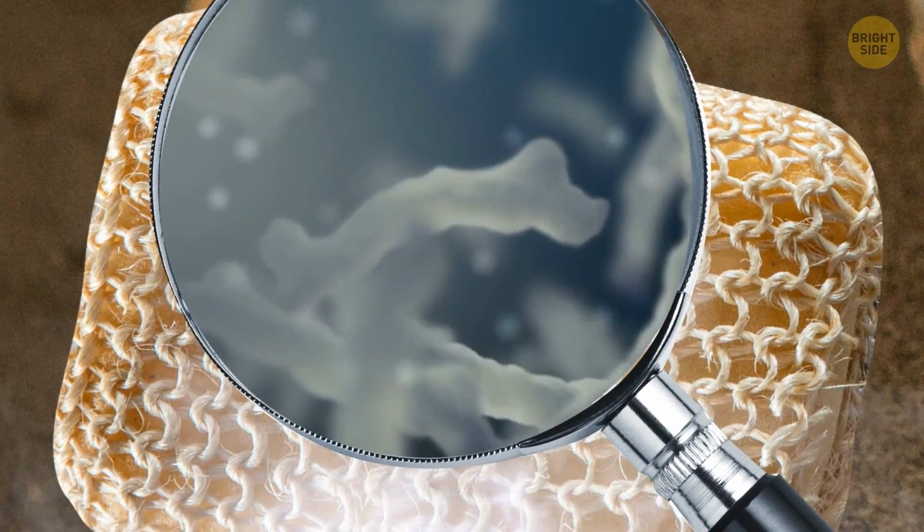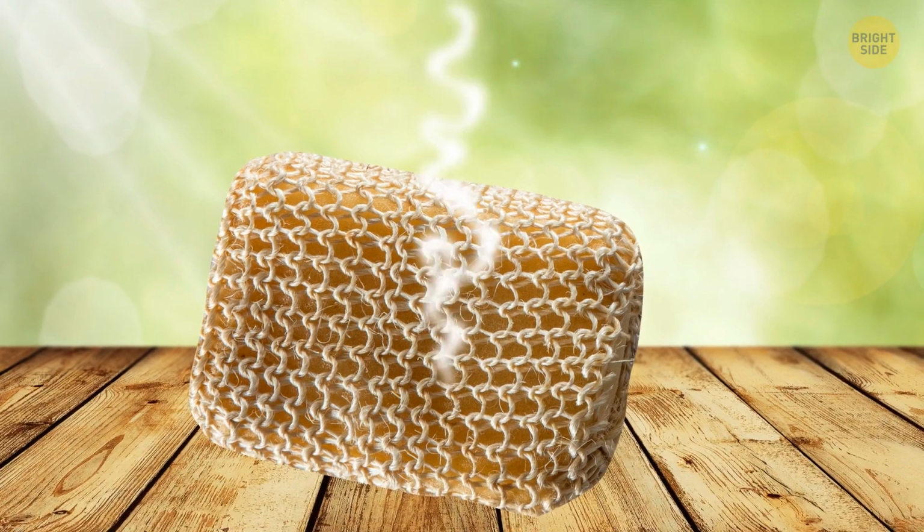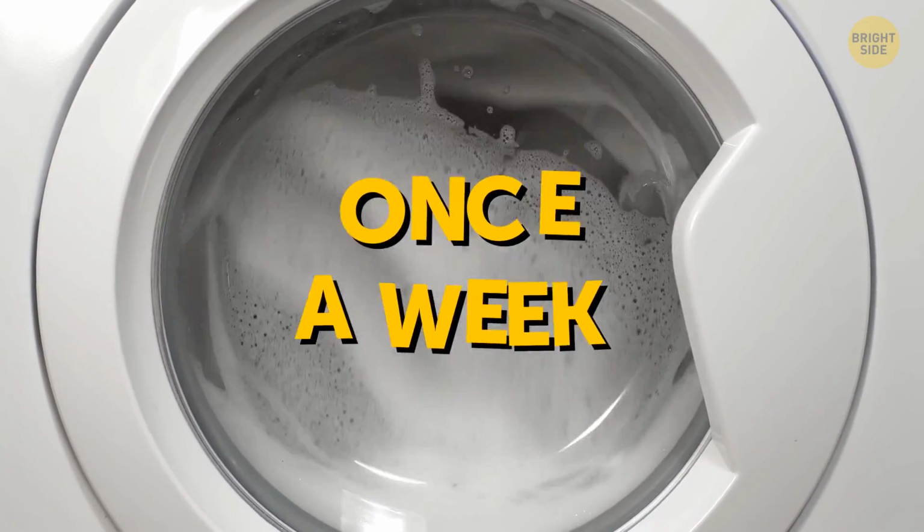After taking a shower, don't leave your loofah sponge lying out there. The moisture in the bathroom makes bacteria on the loofah spread faster. Take your sponge and let it dry outside. Also, make sure to wash it in a washing machine once a week.